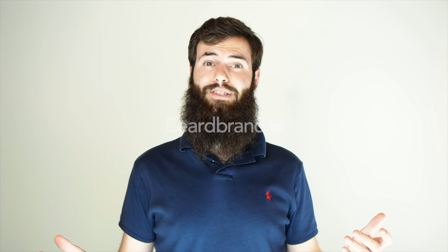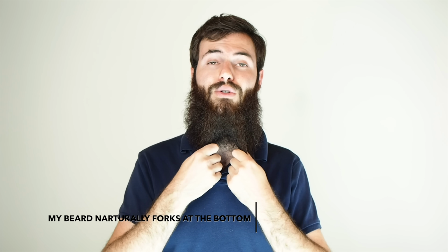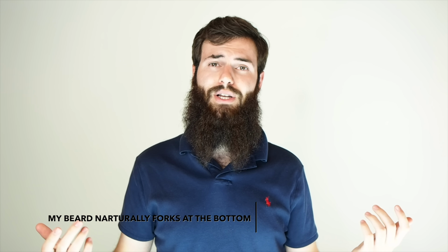Right off the bat, I want to make something clear. Yes, there is a light down here, and the reason I'm doing that is to show you guys that there is a fork in my beard. Now, it is a little bit accentuated today, but overall, I really do have a fork in my beard. My beard grows down into two distinct points, otherwise known as a fork.